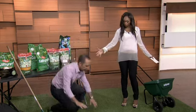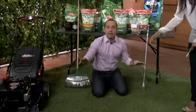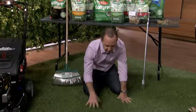Yeah, the lawn is so nice. You know, it's so perfect. Isn't it beautiful? You feel it. I want my lawn to look just like this. Yeah, me too. This is a synthetic lawn.